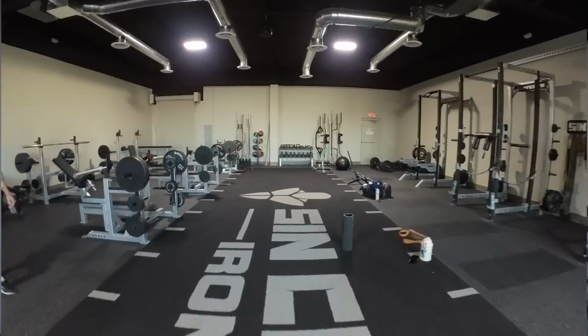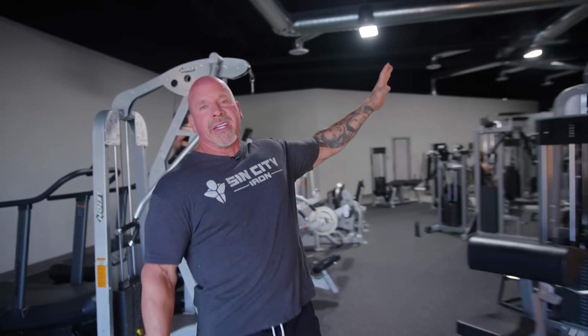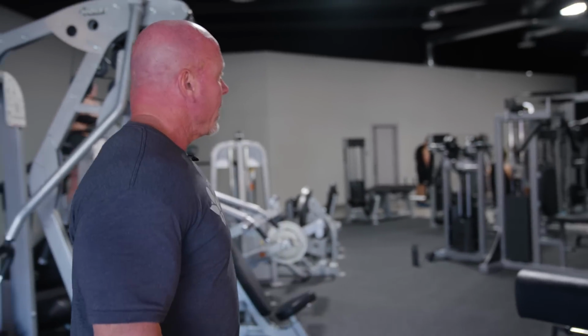Welcome in guys, and she's a beauty. First of all, everything black and silver, Las Vegas Raiders. The first thing we did is we put in all new air conditioning all throughout. God forbid you'd sweat while you lift, but more importantly, we don't have those loud swamp coolers going anymore. Come on in, let's take a look.